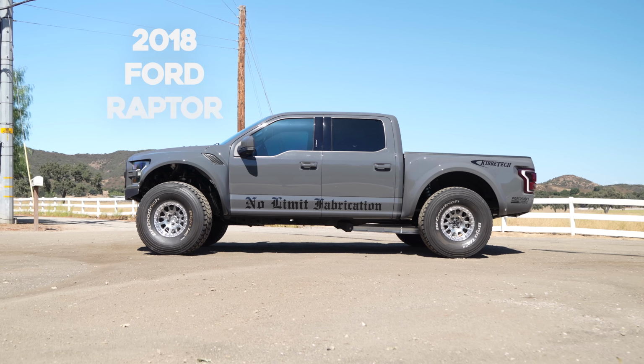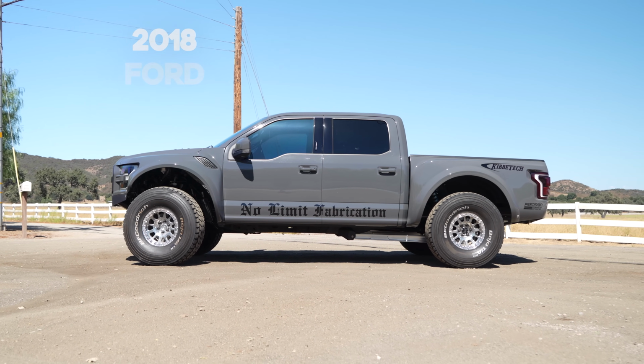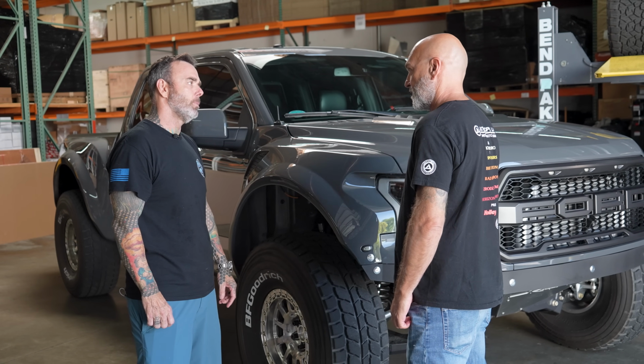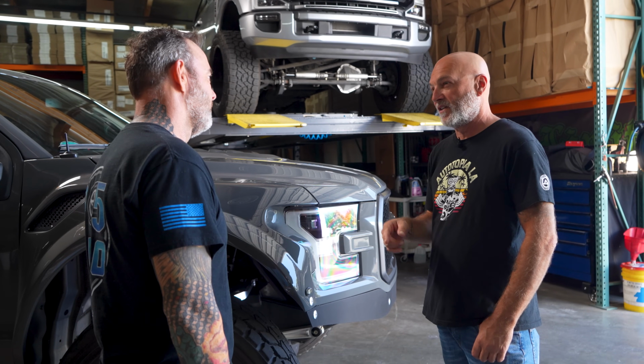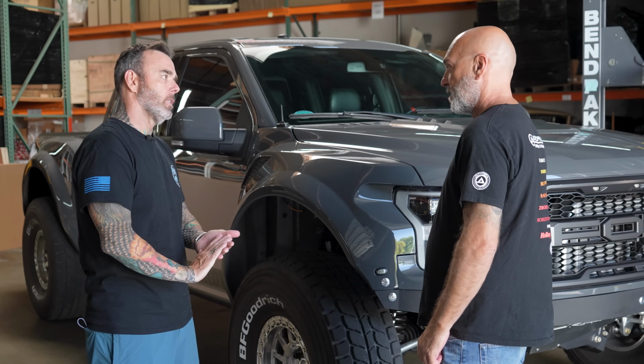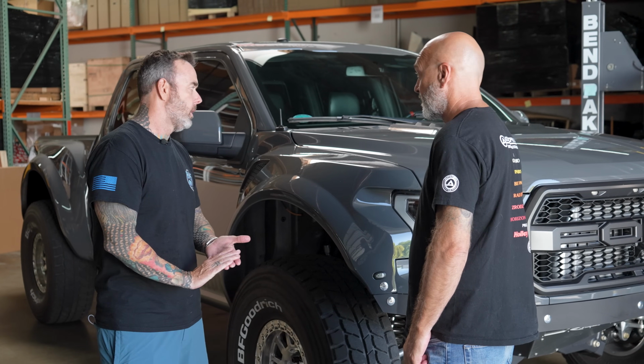It's a second gen 2018. I bought it brand new off the lot. And so 6-cylinder in this one then? Yeah, it came with the 6-cylinder EcoBoost. But I gotta imagine you didn't leave it the stock Raptor setup. No, it sounded terrible. I'm sure you've heard one. I agree, I think they sound awful. It sounded horrible.